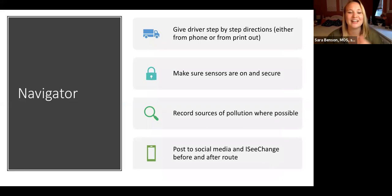And then the navigator. There is a navigator in the car with you. They will be giving the driver the step-by-step directions, either from your phone, which you can download to Google Maps, or from the printout that are in your packets. You're making sure those sensors are on, the lights are the way that they need to be, and they're secure, and making sure that you don't roll down the window. Record sources of pollution on your step-by-step directions. And then of course, before and after, post on social media and I See Change.